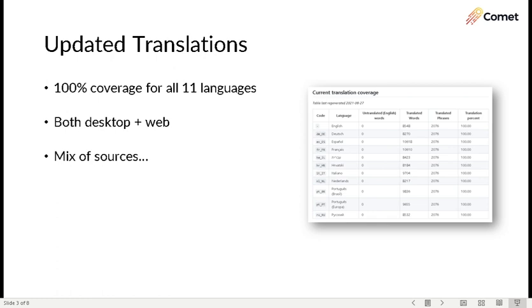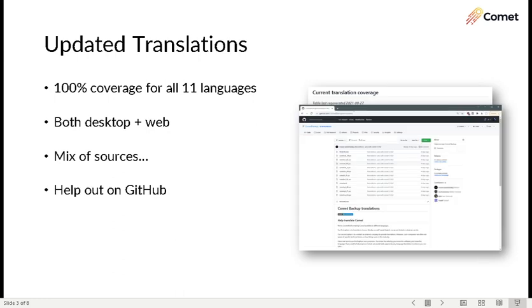It's actually our partners, our MSPs, you guys who know the software inside out, who are much better positioned to provide more accurate translations. So for that reason, we do keep all our language translation files publicly available on our GitHub page. That's github.com/cometbackup, and click on public translations.